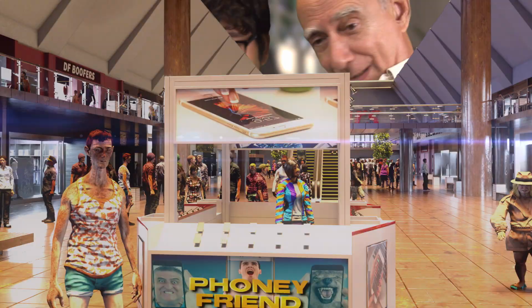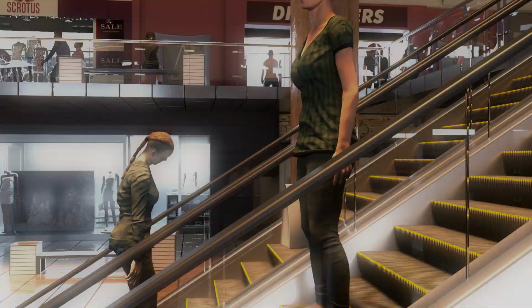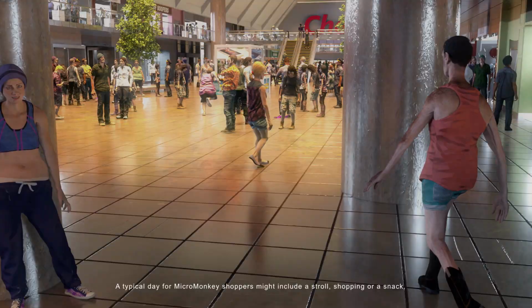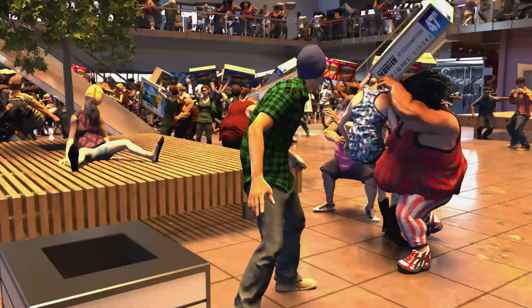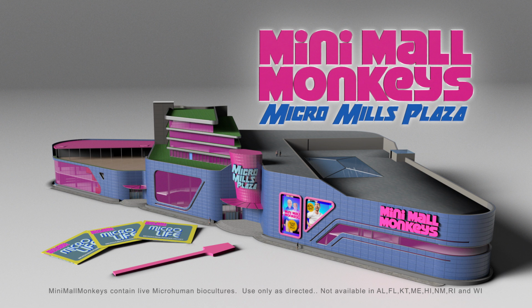Watch them stroll, shop, and live as they autonomously move throughout their very own shopping complex, completely unaware of your presence. Engage in fascinating examination of standard Earth activity or declare a Black Friday and send your shoppers into a violent bargain hunting frenzy where only the strong survive! Mini Mall Monkeys Micro Mills Plaza comes with environmentally stabilized shopping mall biochamber, 3 packets of powdered micro monkeys, and stirring stick from Lil Labs.